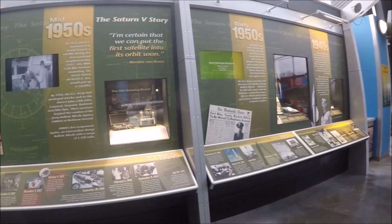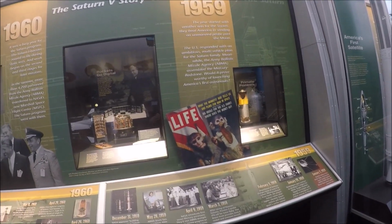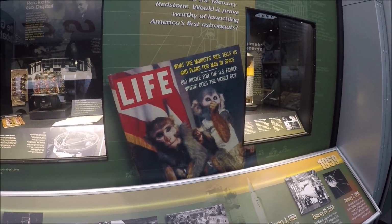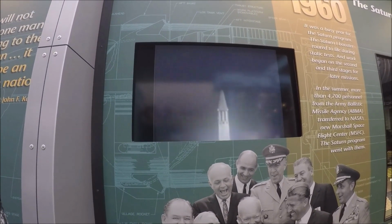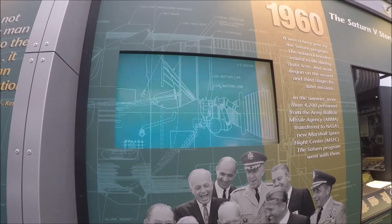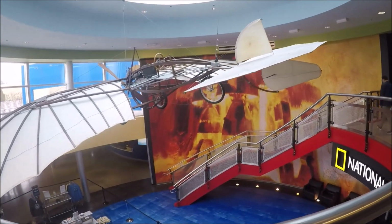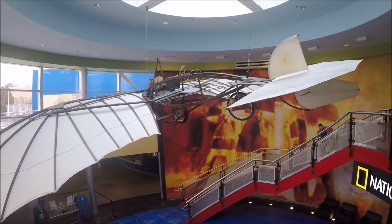A lot of exhibits, some really cool stuff in here. Pictures of the 2 monkeys that rode to space. That's where they put the monkeys in the ship right there, and that's the rocket blasting off. Wow. Be riding on that thing.